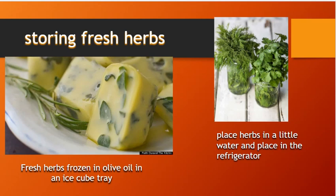Now, if you bought fresh herbs and you're going to use them pretty soon, but you want them to be nice, then you just cut off the little bottom, cut off a tiny part of the bottom, like you're putting fresh flowers in a vase, and then you put them in a little cup or jar with water, and you put it in the refrigerator. It's going to stay fresh like a plant, like you have fresh cut flowers. So the same thing. You put them in a little vase and put them in the refrigerator.